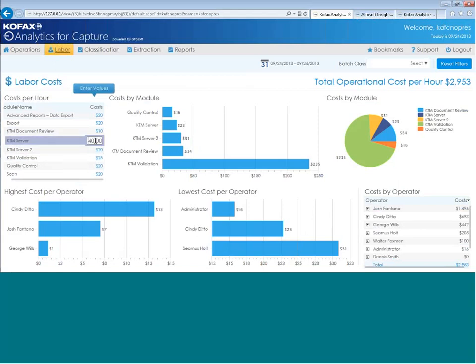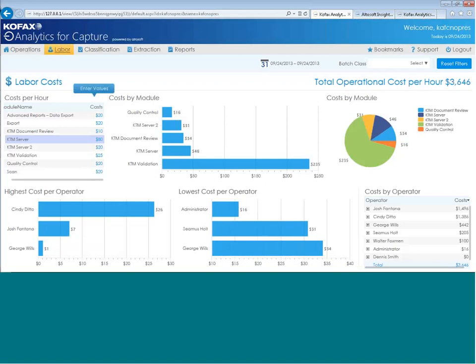But again, back to the KTM server. Currently, it's costing me about $40 an hour. I'm going to double this just to simulate spinning up another instance, right? It's already high as it is, so we're probably running into something that's concerning a hardware resource issue. And when I do, my entire cost model updates, my cost per module updated, my total operational cost now raised to $3,600 an hour. And then lastly, the operators that may have been associated or logged into that particular module, well, their costs have gone up and gone down as well.